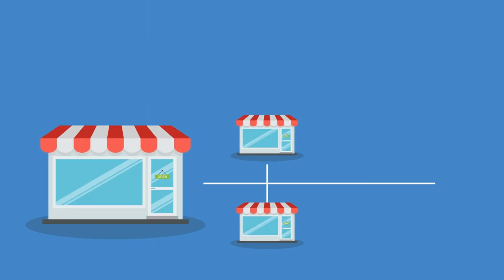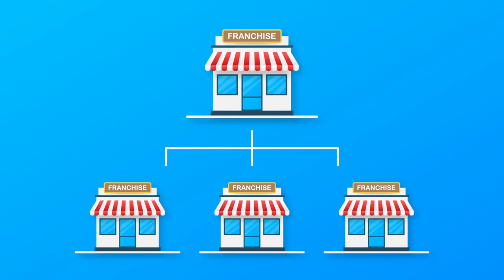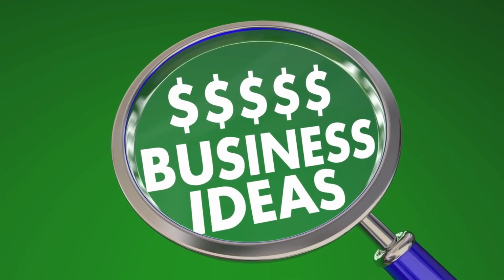Think of it like this. It's like buying a McDonald's franchise, but for online marketing, and way cheaper. When you buy a McDonald's franchise, you're not inventing the burger or creating the systems. You're plugging into something that already works and has been proven to make money.